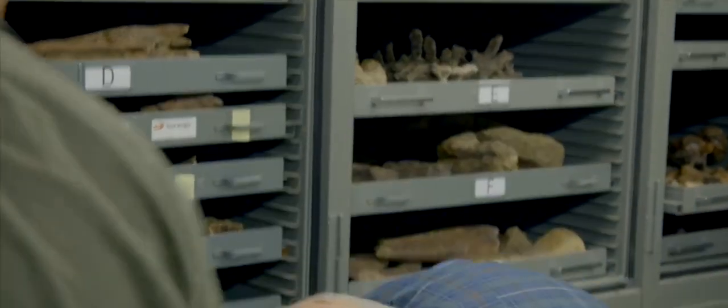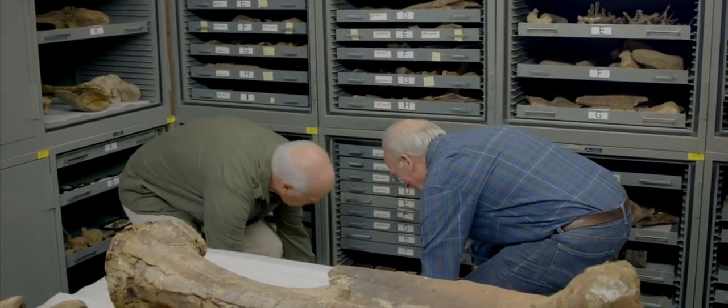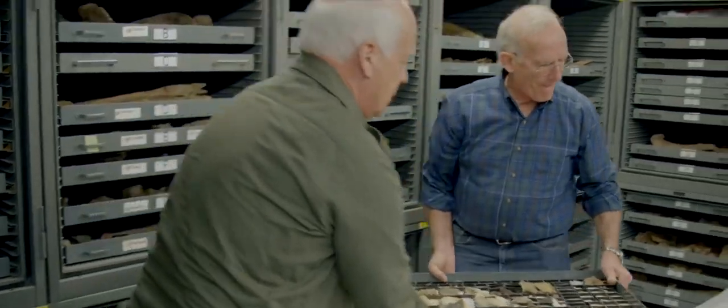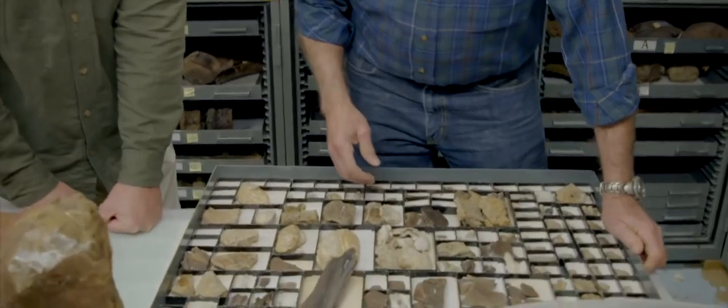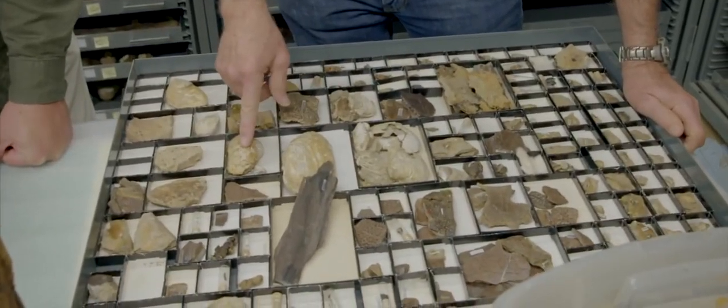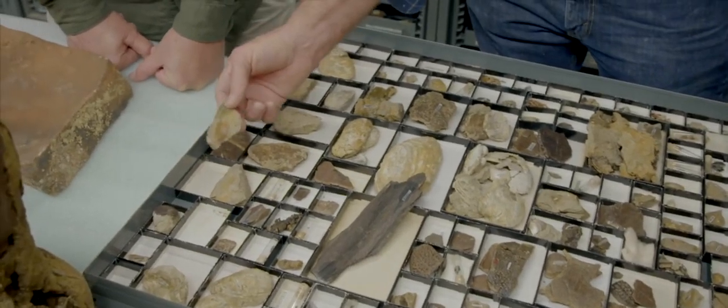Now, this drawer down here has a bunch of unique stuff. Grab that side. Okay. These are the mostly non-dinosauran materials. You can see here are shells. Here's some dinosaur eggshell.